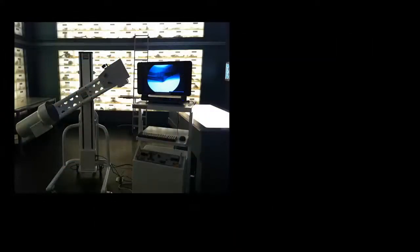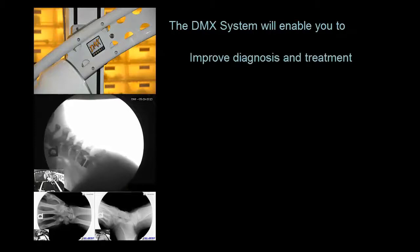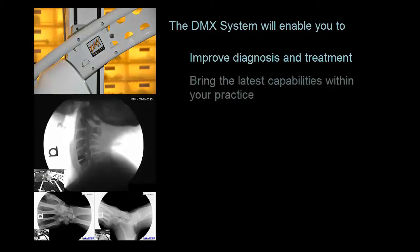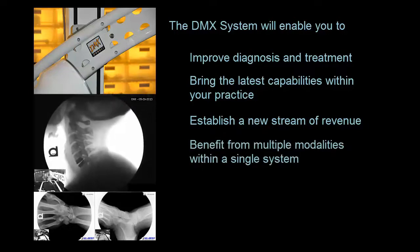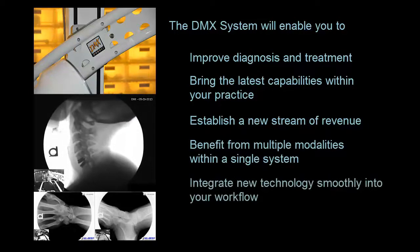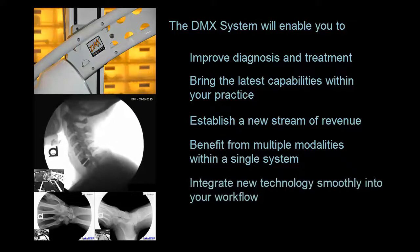In summary, there are multiple reasons why the DMX system is a good fit for your practice. You'll be able to dramatically improve diagnosis and treatment for your patients. You'll bring the latest capabilities within your practice. You'll be establishing a new stream of revenue, one that can become an important profit center. You'll benefit from multiple modalities within a single compact system that is easily integrated into your workflow, and it's a system you can afford.